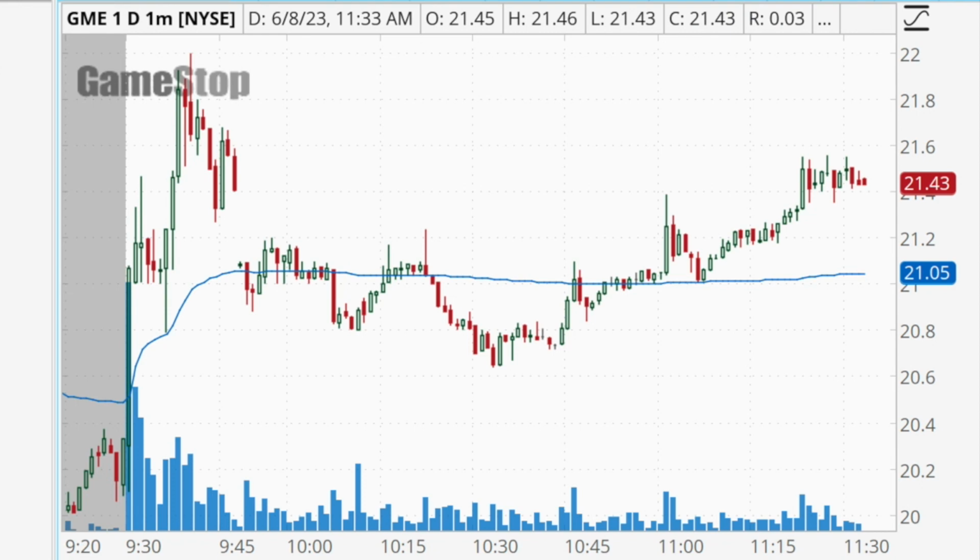Okay, so those were my 2 trades for the day. Both of them were relatively small, but at the end of the day, these relatively small gains can add up very quickly. And I ended up with $606 in profits, which is pretty solid.